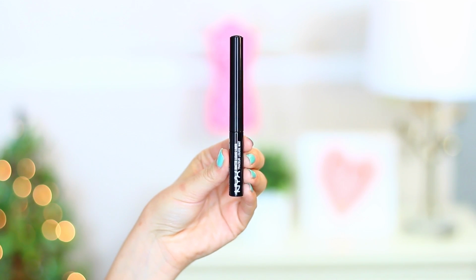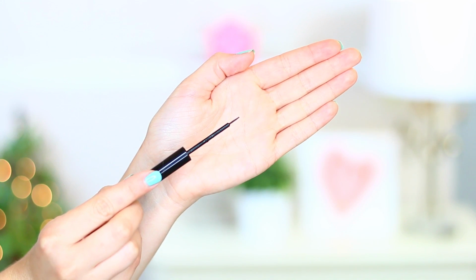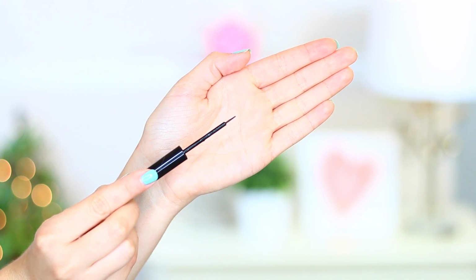For liner, I did go in with this new NYX matte liquid liner. I say new, it's new to me. I don't think it's super new to the NYX line, but at this Ulta they had like 2 or 3 aisles of NYX, so yeah, I went a little crazy. I ended up getting this because of Candy Johnson. She always always talks about this, and as I was in the store, I noticed it had a brush tip, and I got a little bit nervous, but I'm like, you know what, I'm going to try it anyway.